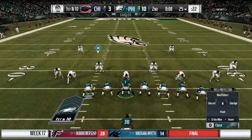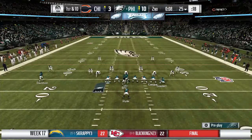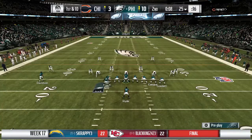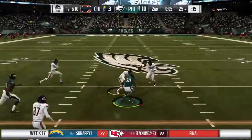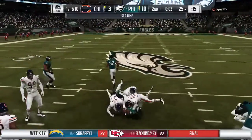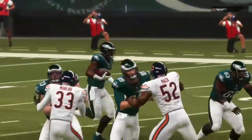Here we go. Here's Hyde as they begin on the ground, and he gets this one just shy of the 40. They'll mark him down at the 39.